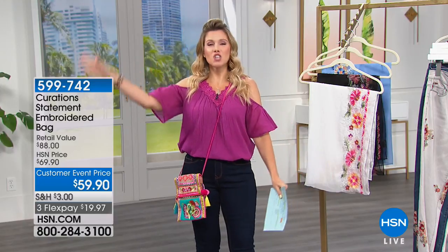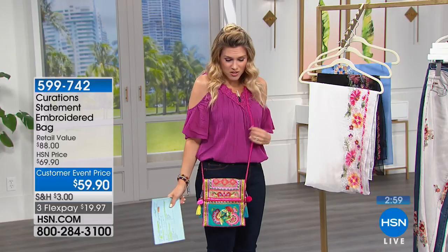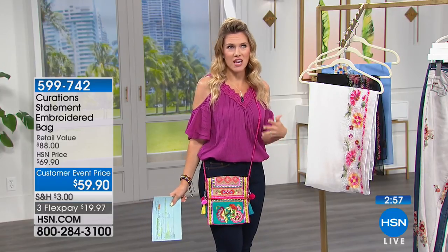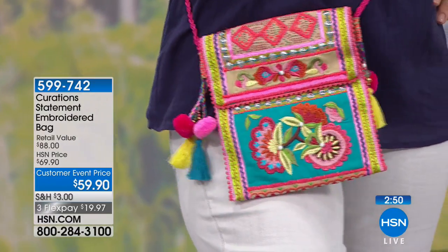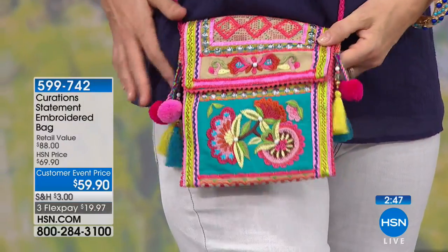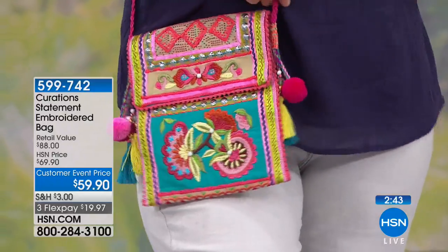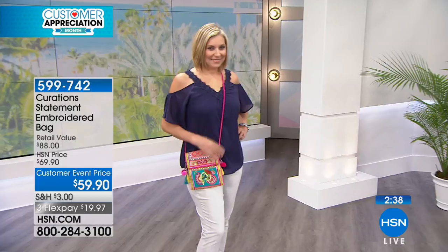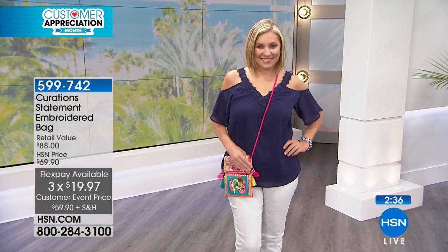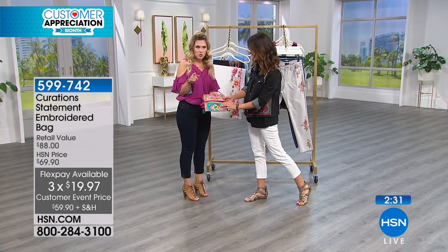Okay, let's talk about what we love. We love Curations, exclusive to us here at HSN, bringing you some really fun, global chic, boho inspired with a modern twist. And this is a stunning embroidered bag. Like, there is not an angle of this bag that doesn't make you look twice. You've got to touch it, you've got to feel it, and today it is brand new. We've taken $10 off, and it's less than $20 to get it home. It's the perfect small crossbody with lots of gorgeous features and so many colors. I feel like no two look the same almost.